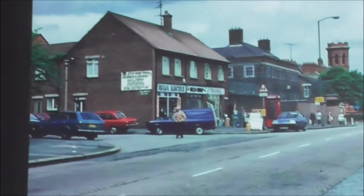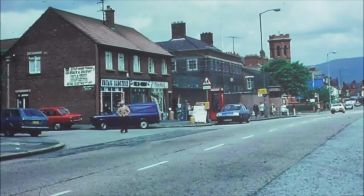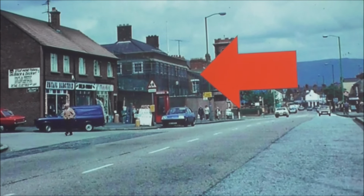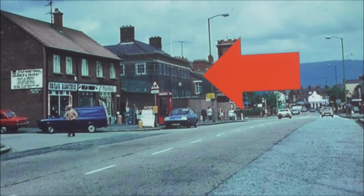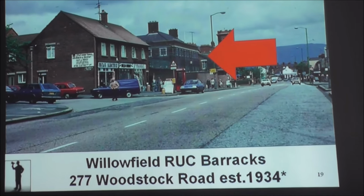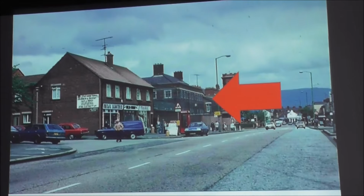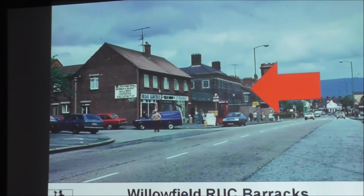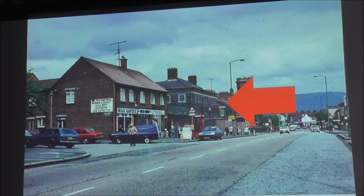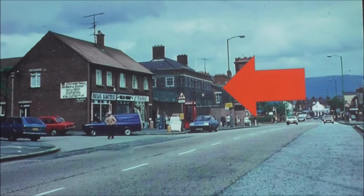Now, Willowfield RUC barracks. You can see the parish church here in the distance, no spire on it. And there's the RUC barracks there. That's now apartments. And I note that the Belfast Newsletter in 1934 said that the Ministry of Finance at Stormont invites tenders for the execution of an RUC barrack at Willowfield. And preference will be given to firms on the King's National Road. I have to imagine that was some sort of a list that you had to be on to supply the government. So that was back in 1934.